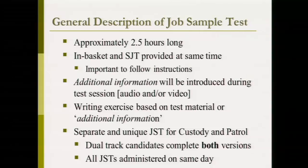I've seen some people come in and just try to start answering questions right away, and you need to get yourself situated and understand everything that you're looking at. Something that we're doing in the sergeant exam as well as this one is providing new information that comes in during the test session. So we'll have either an audio announcement or a brief video clip playing, and it's going to be something that bears on something in the in-basket, or it may be related to the writing exercise. So when we have this information coming in, it's important to take notes.